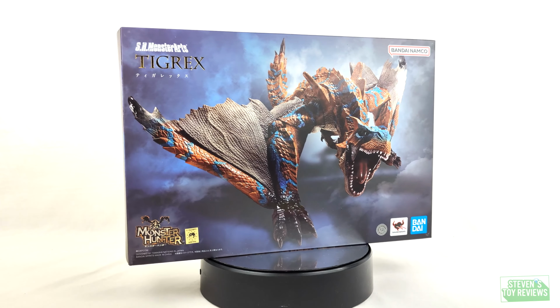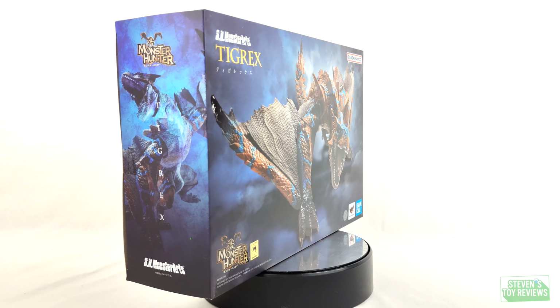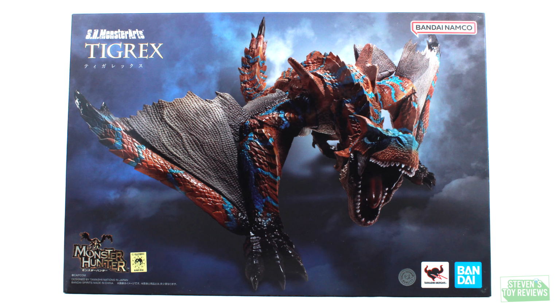I am rambling on. Tigrex is here. US distribution will come soon. Let's take a closer look at the box. So the front of the box has a promo shot of the action figure. So it has a nice sort of embossment, if you will, where we again do have a promo shot of the figure. Tigrex is getting ready to jump, and yeah, you pretty much know how this outcome is going to be.